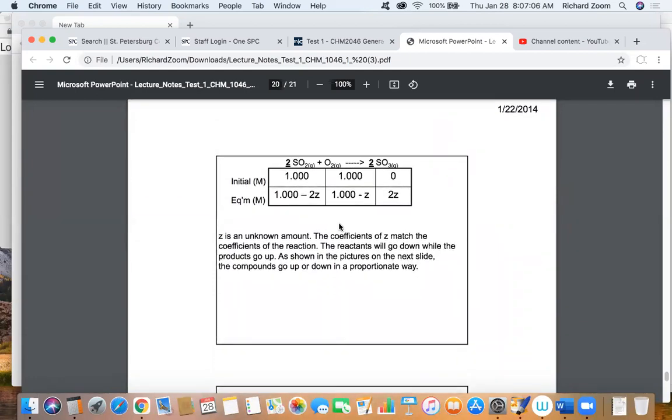All right, so here's how it goes. I've got the reaction there, 2SO2 plus O2 gives 2SO3. The initial concentration of the reactants is 1.000 molar, and the initial concentration of SO3, which is the product, is 0, and that's been written down there.